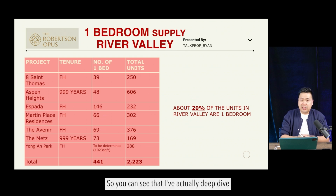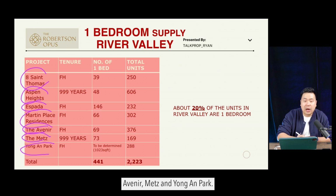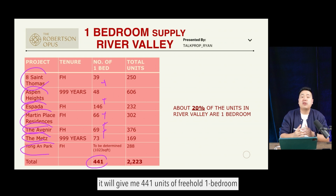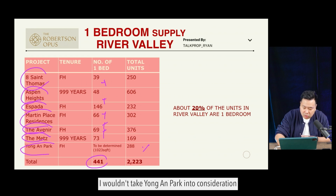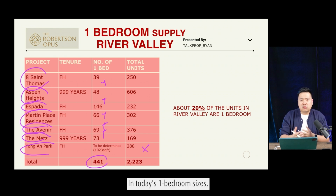So you can see over here I've done the chart. I've deep dived into the one bedroom supply in River Valley freehold property. So first we have 8 St. Thomas, Aspen Heights, Espada, Martin Place, Avinia, Metz, and Yong An Park. If I were to add up all the one bedders, it will give me 441 units of freehold one bedroom in River Valley. I wouldn't take Yong An Park into consideration because the one bedroom over there is 1023 square feet, which is not very relevant in today's context. In today's one bedroom sizes, we are looking at around 400 to even 500 square feet. So I'll exclude Yong An Park.